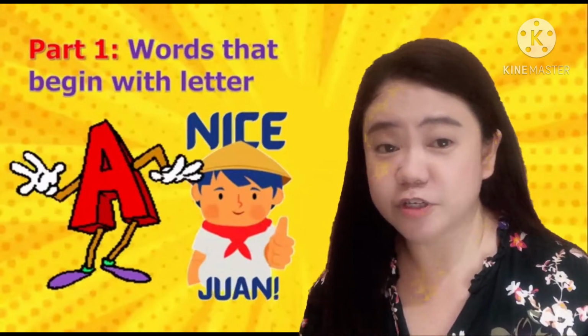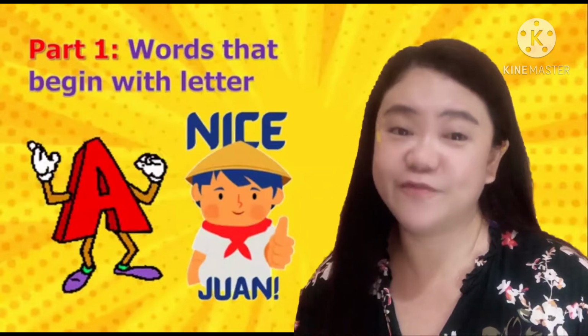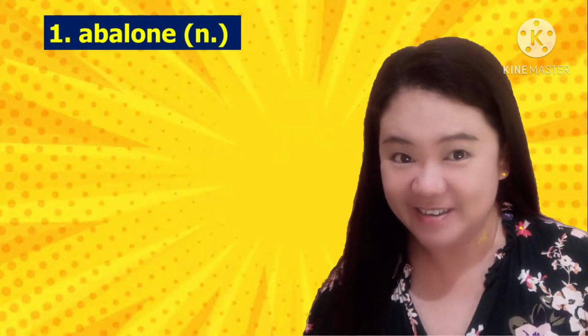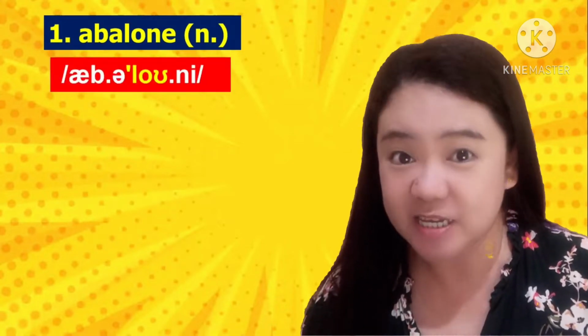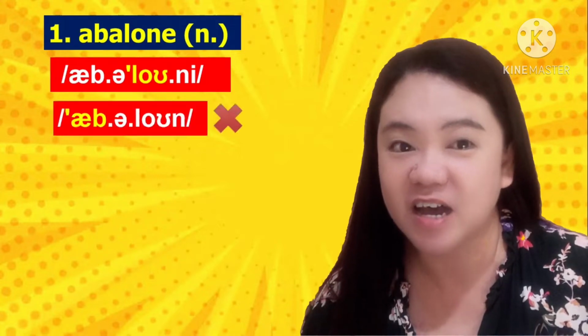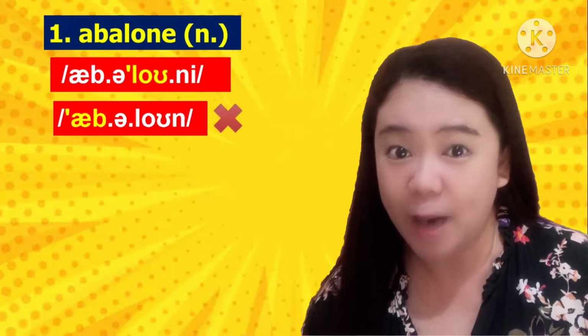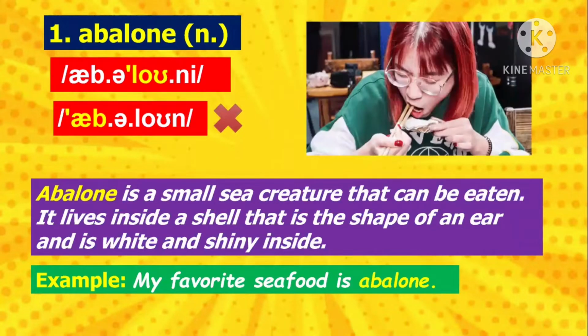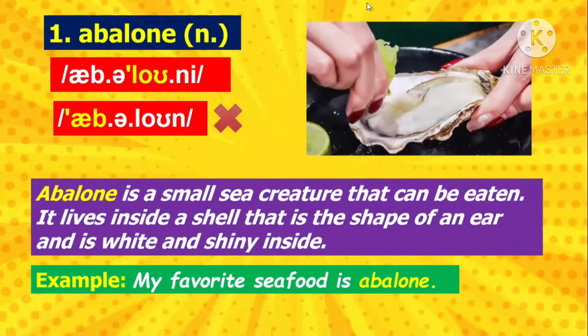So for today, let's just focus on words that begin with letter A. Alright, so if you're ready, let's start with our first word. Paano mag-pronounce niyan? Sige nga, okay? It's actually abalone. Hindi siya yung pinopronounce ng iba. Mali po yun. Abalone is a small sea creature that can be eaten. It lives inside a shell that is the shape of an ear and it's white and shiny inside. For example, my favorite seafood is abalone.